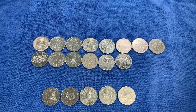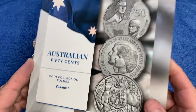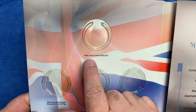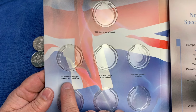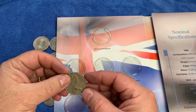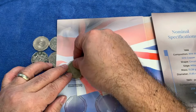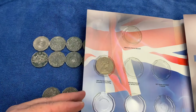Bring the books into play. So we have the volume one. We're going to start with that. We'll open it up and see that we can put in a 1966 coat of arms round, but also we have the 1969 standard design, Queen Elizabeth II effigy. We did find only that one 1969 coin, so that will go into the book. There we go. It's definitely holding tight in that little holder.